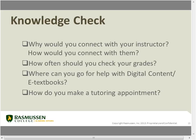Now, instructors do have a window in which they can reply, usually 24 to 48 hours they have to reply. So if you're sending an email on Sunday asking for help on an assignment, they're probably not going to get back to you in time for the assignment to be turned in on time. So do factor that into your instructor contact. You got to give them time to get back to you, and still leave yourself enough time to complete the assignment. So for more immediate needs, you can use the phone to contact them.